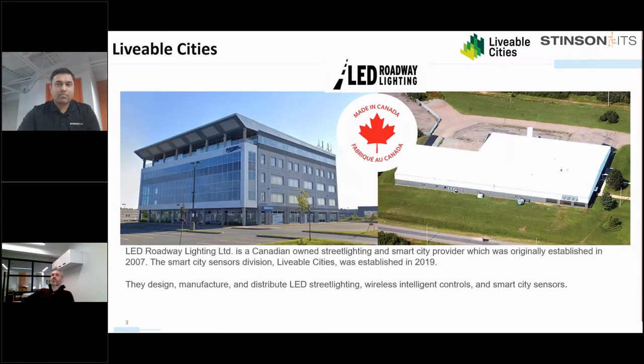Liveable Cities is a fairly new brand, so you might not know it, but it is part of a larger company called LED Roadway Lighting. This is a Canadian company based in the Halifax area that's been around since about 2007. They are very prominent in the LED luminaire business. We come across them all the time in specs and drawings for projects, so it seems they've had a lot of success in the market. In 2019, they launched their Liveable Cities brand, which is focused all around these sensors that we're talking about today. Again, it's a Canadian-made company, and we love representing Canadian brands, so we're very happy to see another manufacturer pop up in the ITS space.